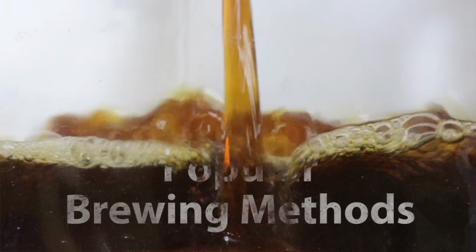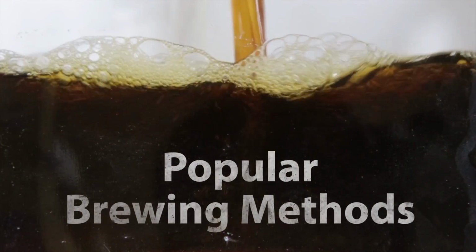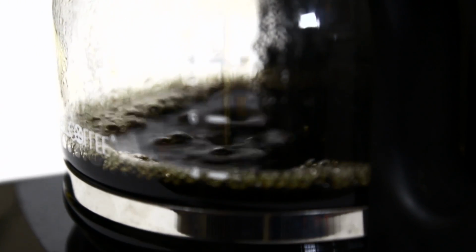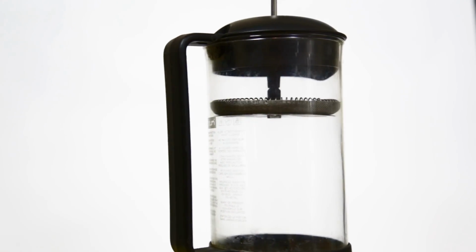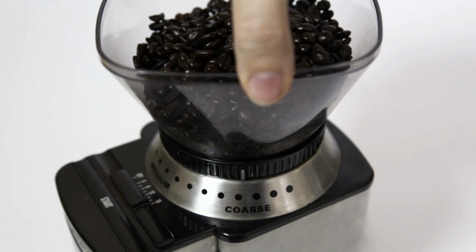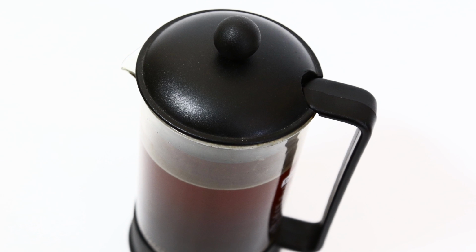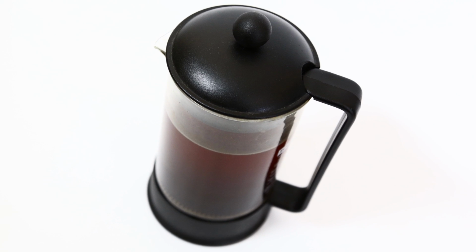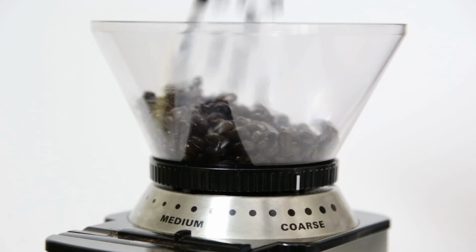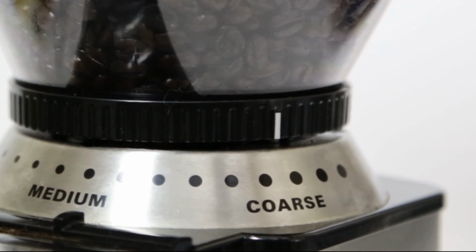There are several coffee brewing methods, but we're going to go over the 2 most popular, which are the French press and the automatic drip. Anytime you're using a French press, which is a preferable way of making coffee, you would use a coarse grind. When using a French press, it's fairly easy. There's plenty of instructions that come with a French press, but just to give you a short synopsis, it would be basically grinding a coarse grind.